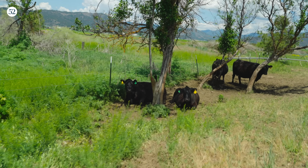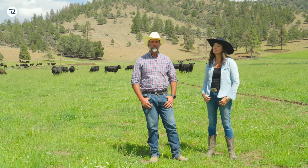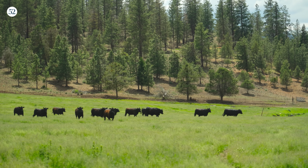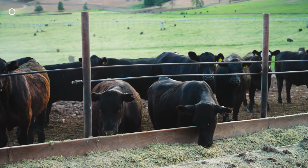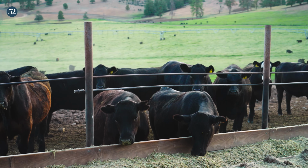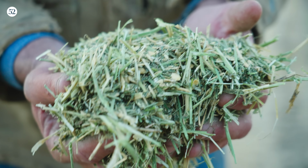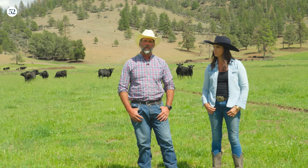At this stage of the process, these are our market cattle behind us. These are all cattle that are part of our meat program. Our goal at this point in the process is to get them a little bit bigger and have them put on fat and really fill out. We supplement them with a ration that includes steam flake barley. They get a free choice between the grass that we're standing on here and the steam flake barley.